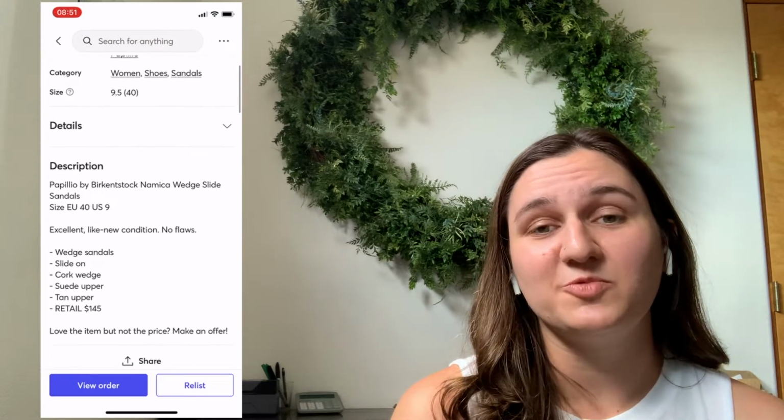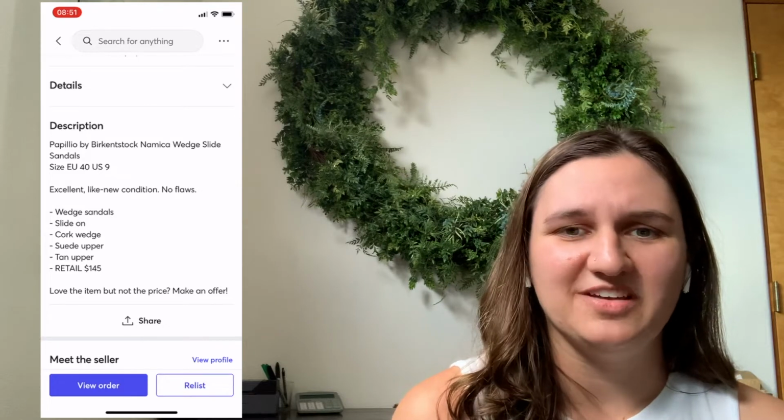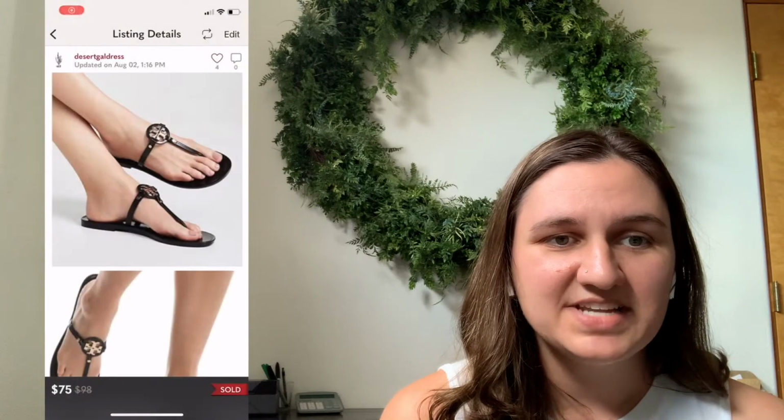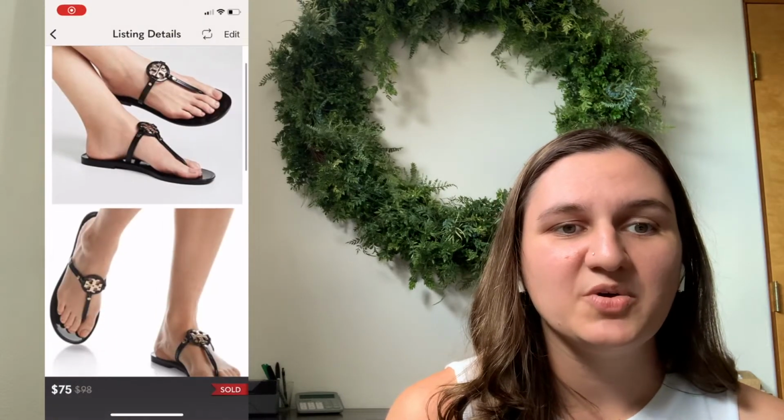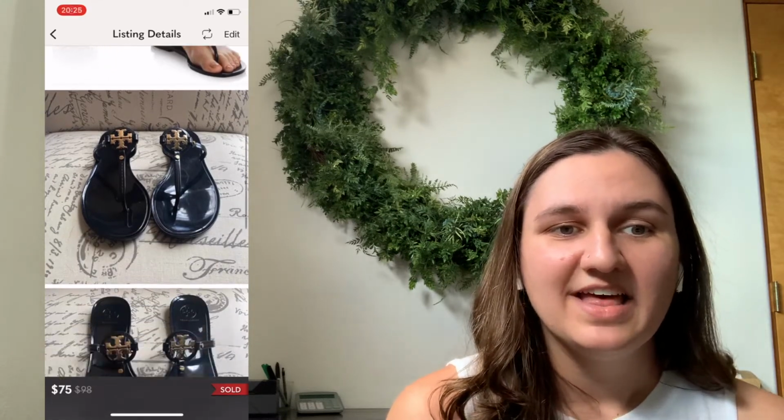These were in really good condition. The bottoms, I don't know if anyone really wore them. They were in excellent condition. They sold at $72 and I had paid $24.92 at a consignment store, and I made a profit of $37.49.